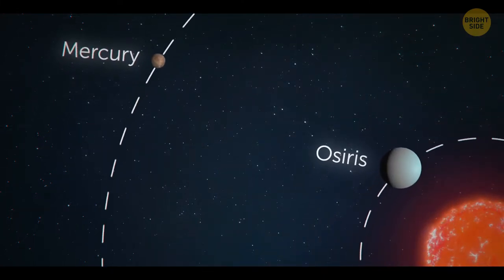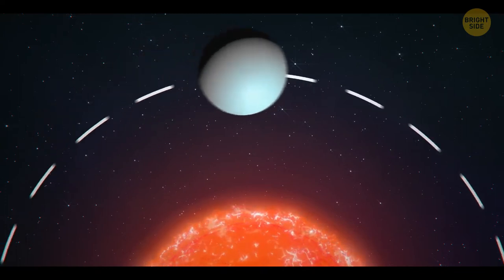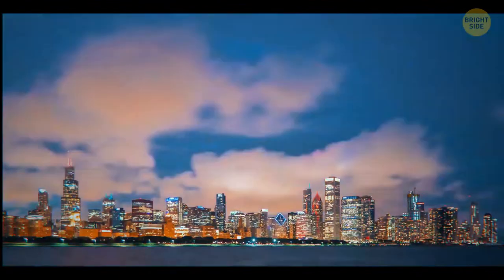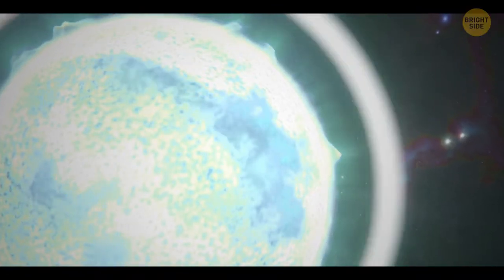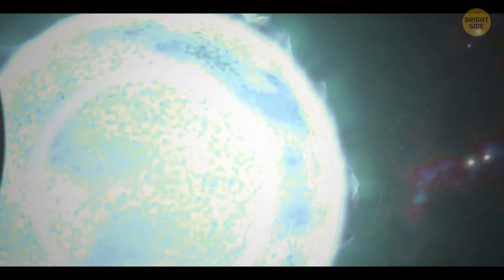This extreme distance makes Osiris a living melting pot, where anything that could burn will. It's also responsible for a very short orbit of the planet around the star. A year on Osiris is just 3.5 days on Earth. To boot, the atmosphere of the planet is constantly blown and melted away by the heat from its sun.